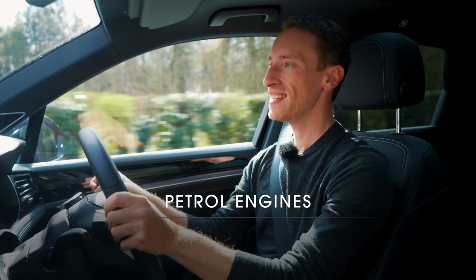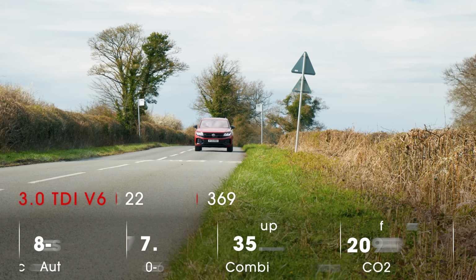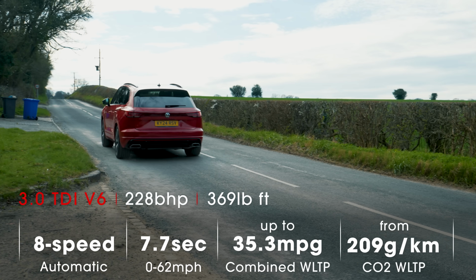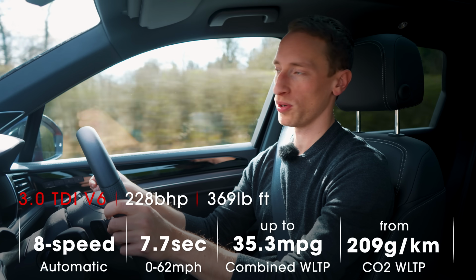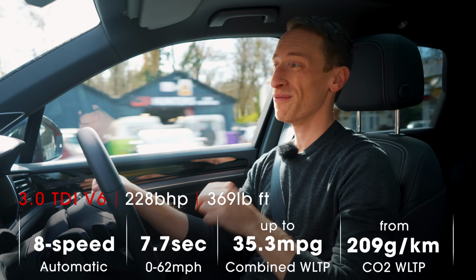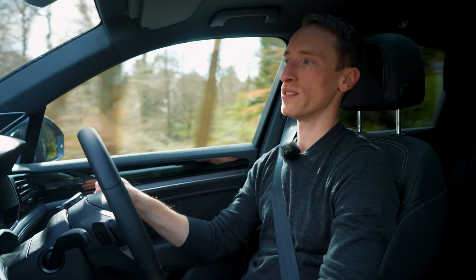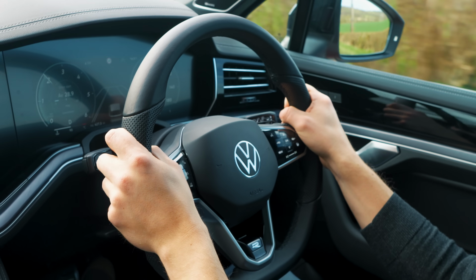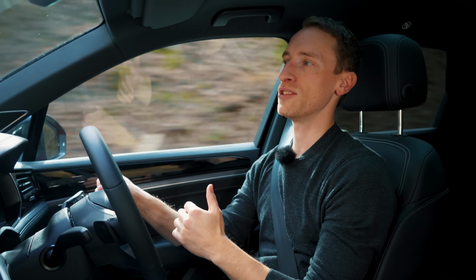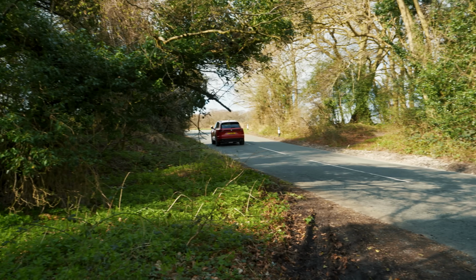But to be honest, it's the entry-level diesel, which is the pick of the Touareg lineup. It gets 228 brake horsepower, it can do 0 to 62 miles an hour in 7.7 seconds. It has all the grunt you could possibly ever need, and it can tow up to 3,500 kilograms. And in fact, the towing capability of the Touareg is very, very impressive indeed. If you do really want more power, then the car that we've got on this test is the more powerful version of that diesel engine, and it's rapid, very, very strong, but really the entry-level version is all most people will ever need.